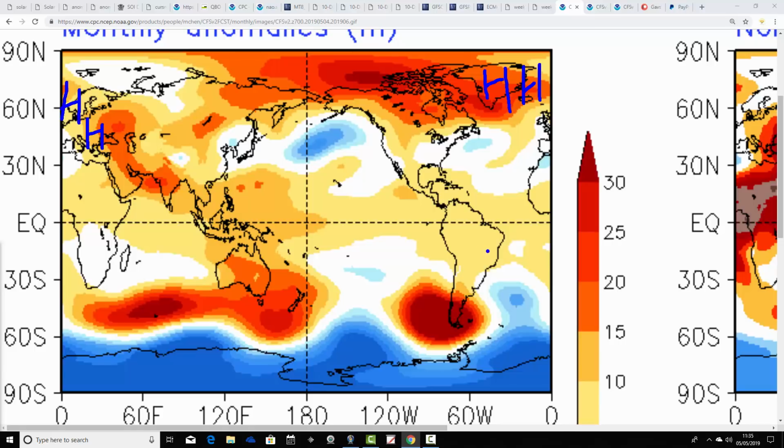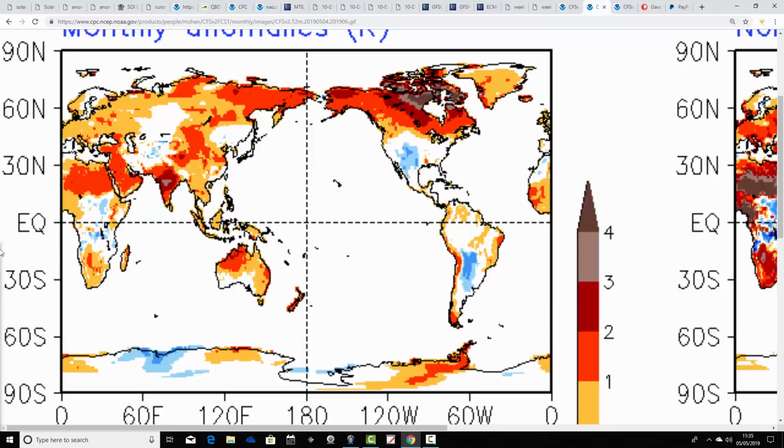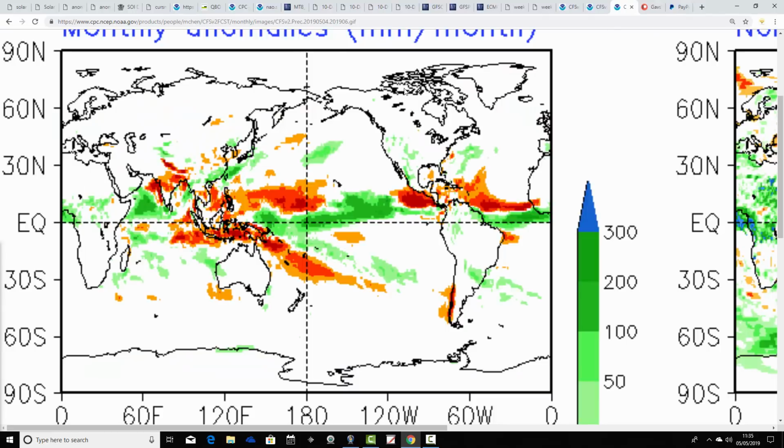So a lot of ridging going on there, which, despite the northern blocking signal, possibly does place us in a sort of warmish east-southeasterly type flow. The temperature anomaly for June with the CFS today is forecast to be milder than average, not just for the UK, but for most parts of Europe as well, despite what is extensive northern blocking.